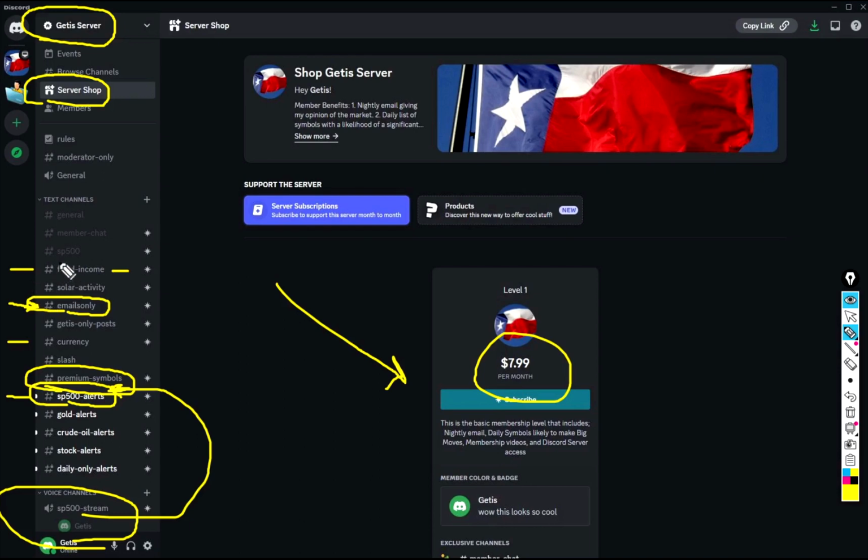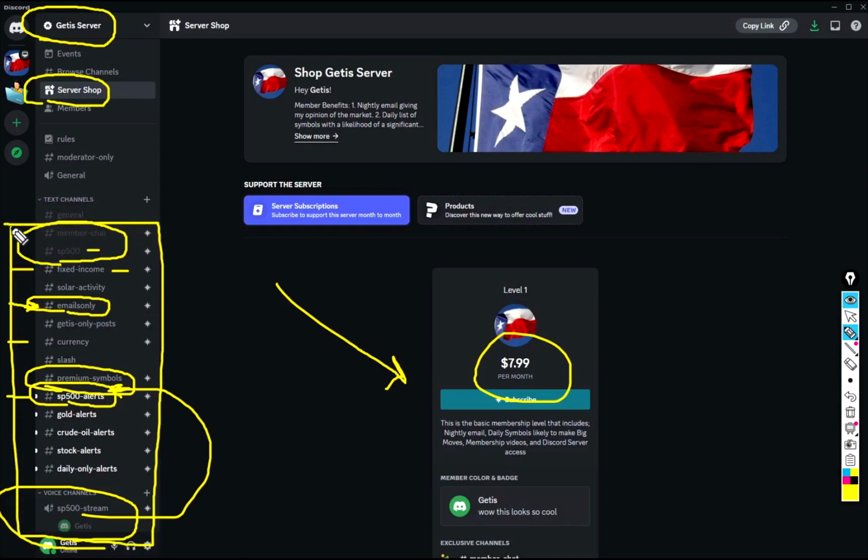These two channels up here are basically just chat. This is general chat for members. They're looking for a little support, or they just want to talk about something. S&P 500, that's pretty obvious what that is. All these channels, including the streaming chart at the bottom, come with the $7.99. These are members only channels.